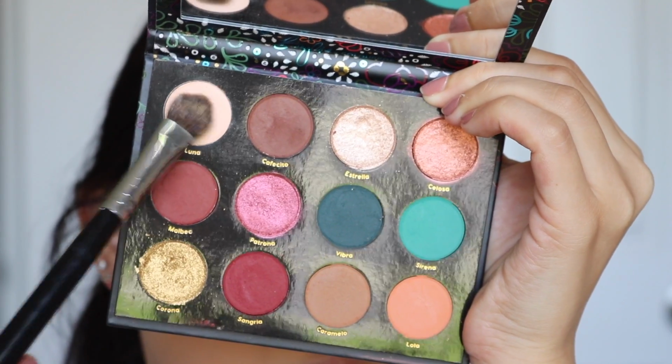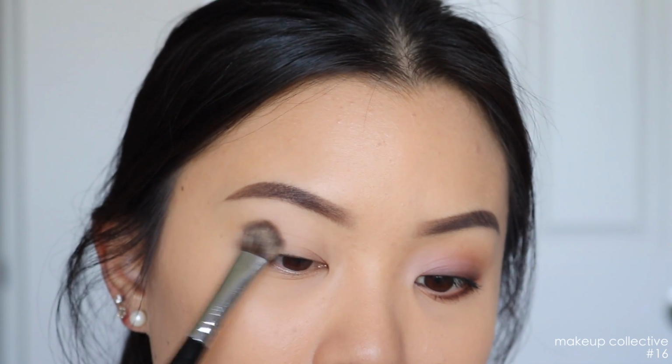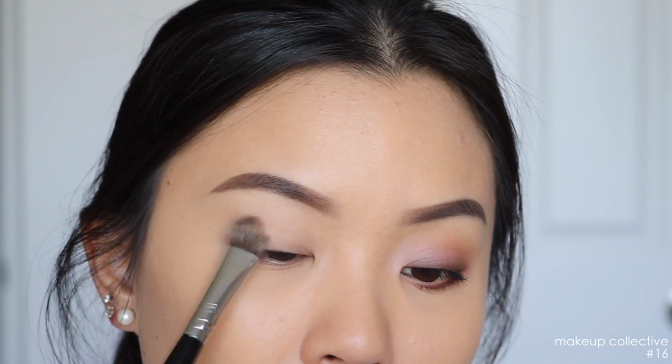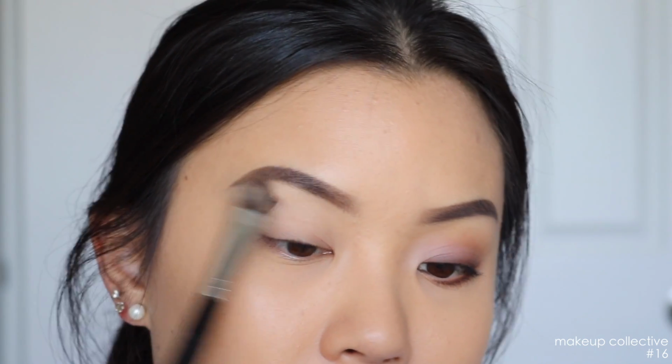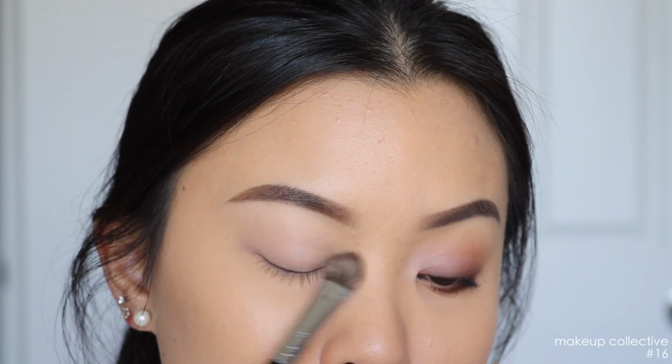I'm first gonna take the shade Luna on my Makeup Collective number 16 brush, and once again I'm just gonna dust this all over my lid space just to set down my concealer, which acts as my eye base. I'm gonna show you another way how you can use Luna later on, but we're gonna still be using this to set down our lid.